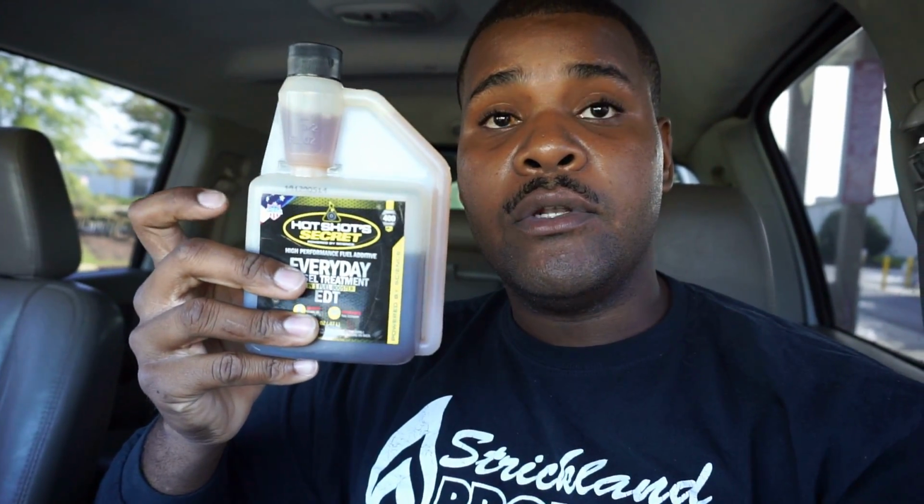So what that means is, from this standpoint, you would probably get more bang for your buck utilizing the everyday diesel treatment, just because it goes longer. It says it can treat up to 400 gallons. That's how I view it. It is what it is. Honestly, I think it's pretty awesome.